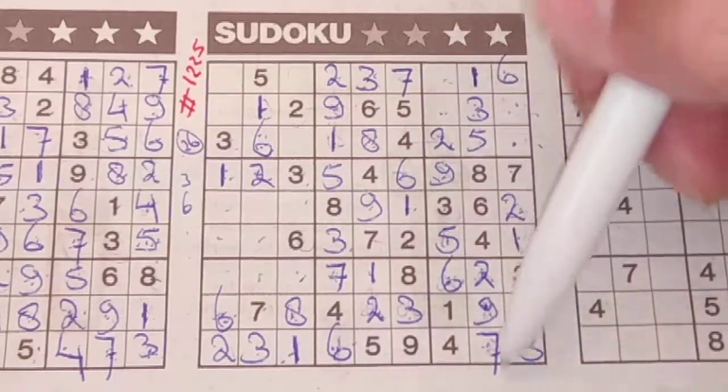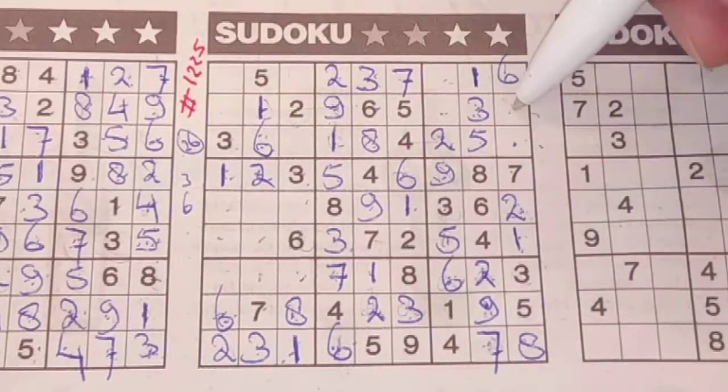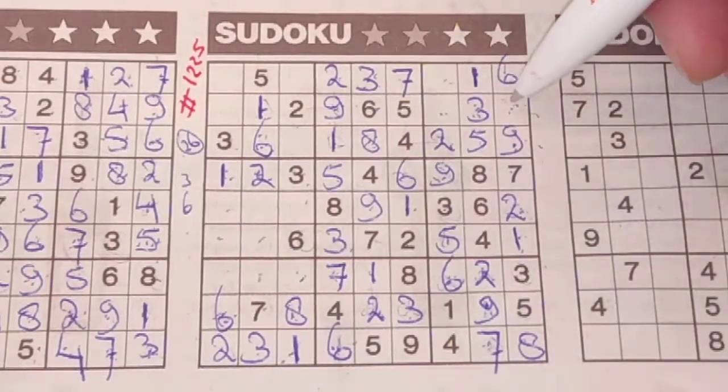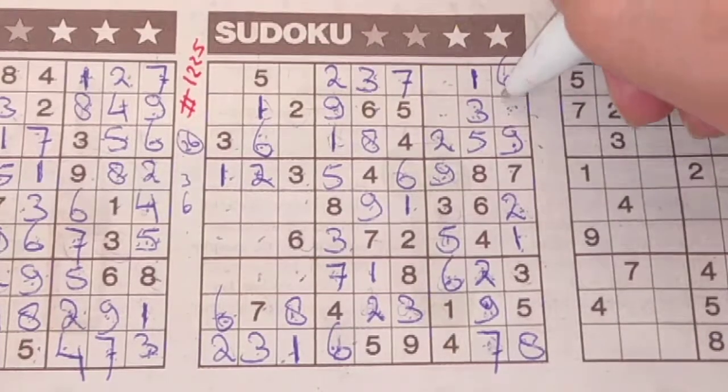Nine in this column, 9 in the column next, so the last column, the only 2 places for the 9 are here or there. We see here 9, no 9 there, 9 should be there. 1 number left in the last column for the number 4.